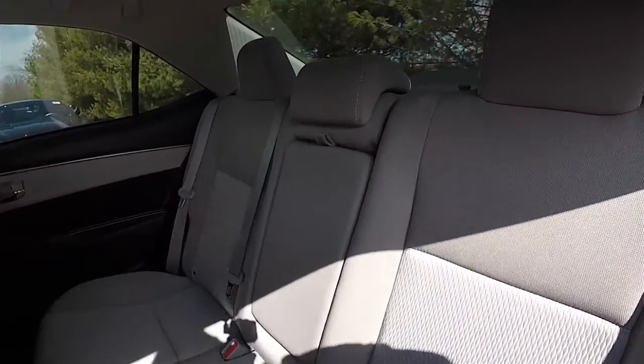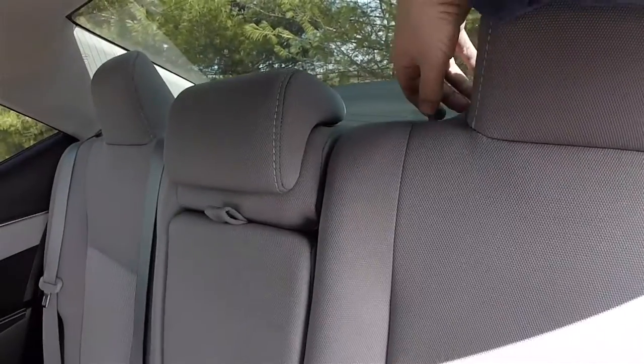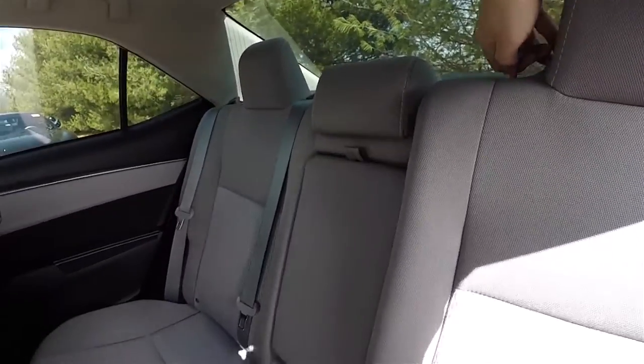They are a 60-40 split folding seat, and to fold the seats, there's a plunger in the middle part of the seat. Just pull up and pull the seat forward.